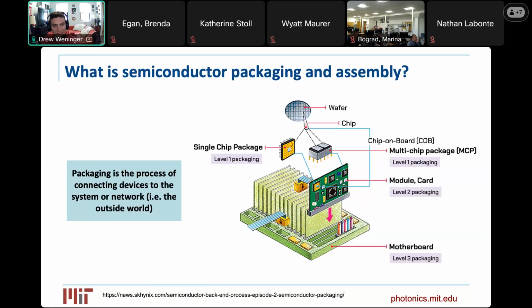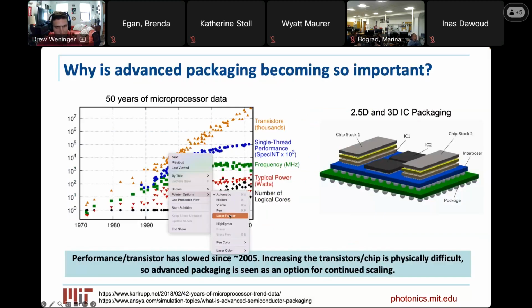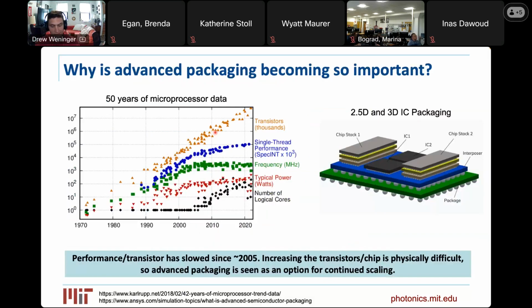So it's just the process of connecting these chips and devices to a system or a network, or the outside world, essentially. And so it's really become important because of the trends that are happening with respect to the performance of transistors on chips. So if we look at, let's say, the last 50 years at the performance of transistors on electrical chips, it's been following Moore's law in terms of improvement.